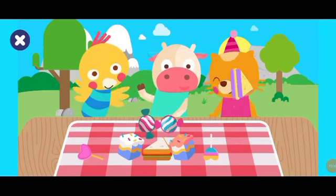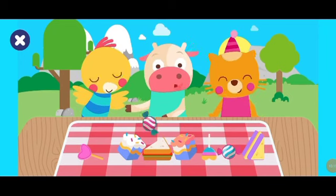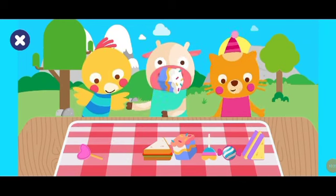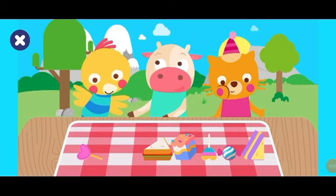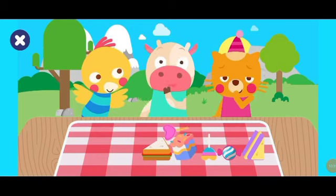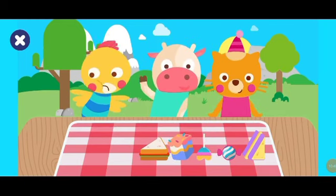Try again. Howie wants. Yummy! Lisa wants a square little piece of cake. Yummy! Billy wants a heart lollipop. Try again. Billy wants. Delicious, thank you.